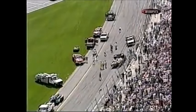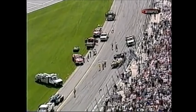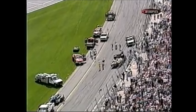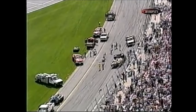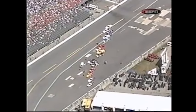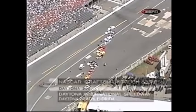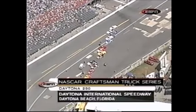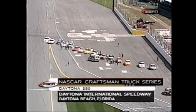So a 10-truck collision here at Daytona International Speedway has put us under a red flag. To recap, through the first 57 laps it was a spectacular race. We had 11 different drivers leading and 21 lead changes, which is a record. And then it all came apart with this huge crash as we're under a red flag at Daytona International Speedway. Stay with us. We'll be back after this.